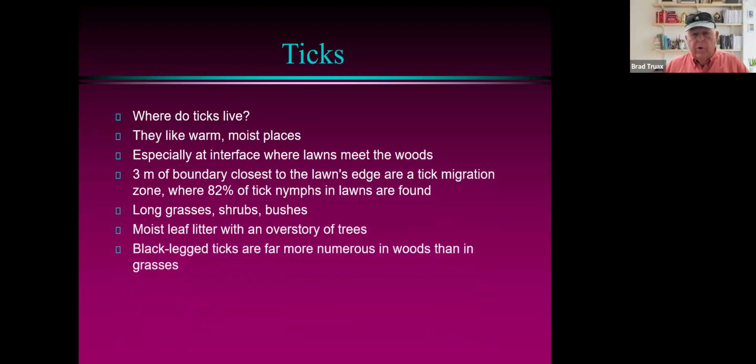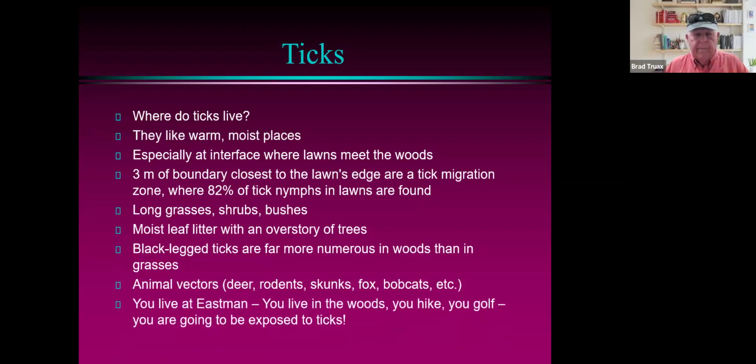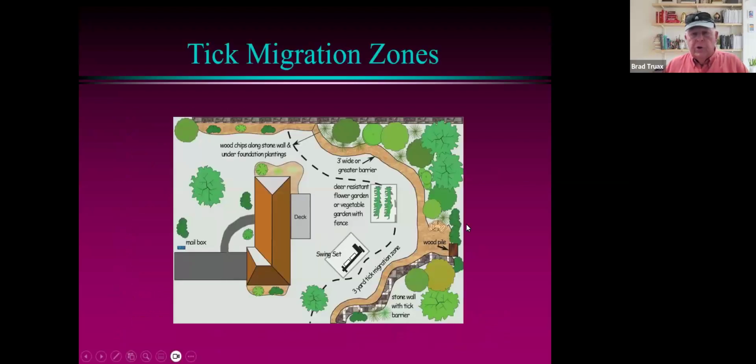Black-legged ticks are far more numerous in the woods than they are in grasses. And there are animal vectors that are important. These ticks live in deer, rodents like white mice, skunks, fox, bobcats, etc. And again, you live at Eastman, you live in the woods, you hike, you golf, you're going to be exposed to ticks. This is just a diagram showing important areas.